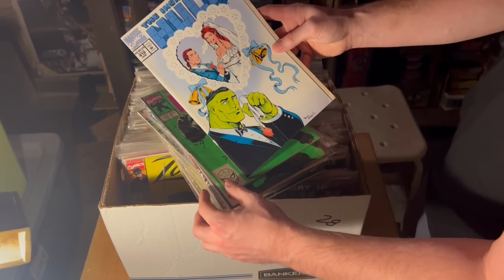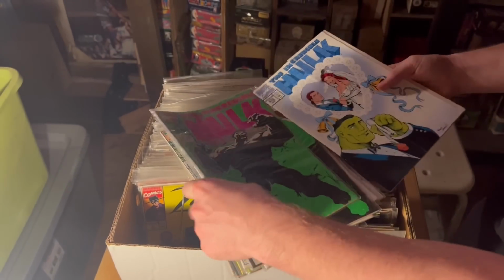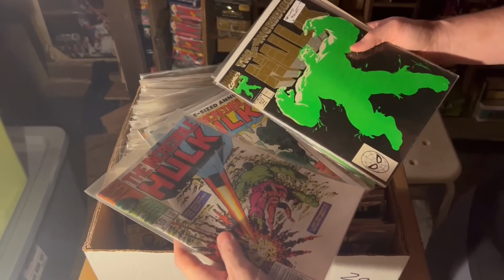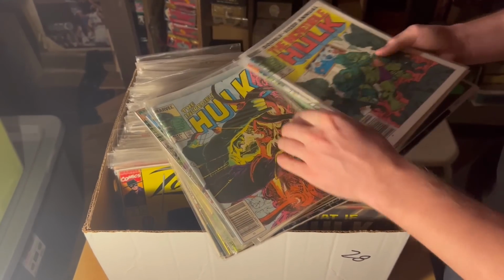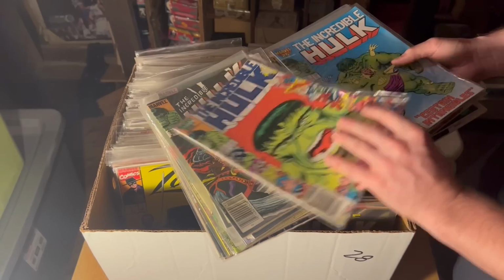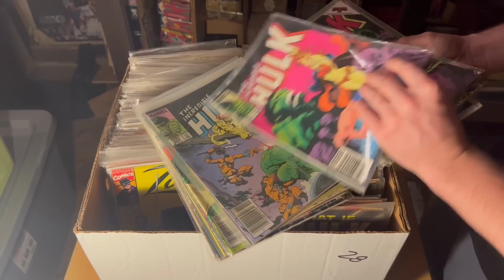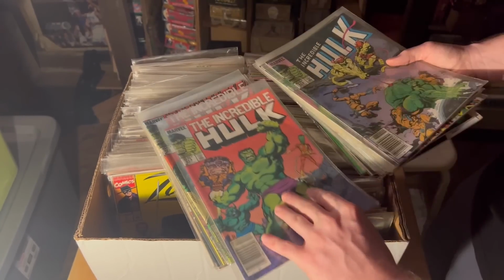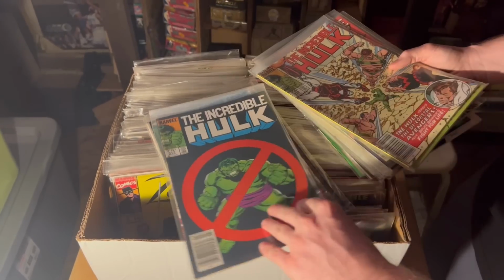So this box definitely caught our eye. It says Hulk on the side, and as you can see, some rough-grade 377 second print. No third print. That would have been dope if there was a third print. So just a bunch of a nice Hulk run here. Obviously not going to pull any 9.8 out of this. And bags, no boards. Yes, just in bags, but it helps a little bit.